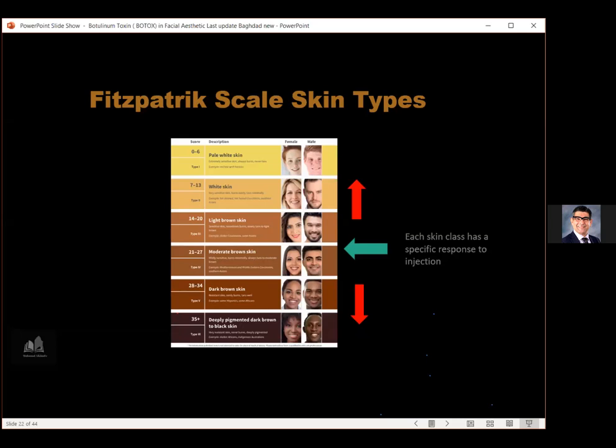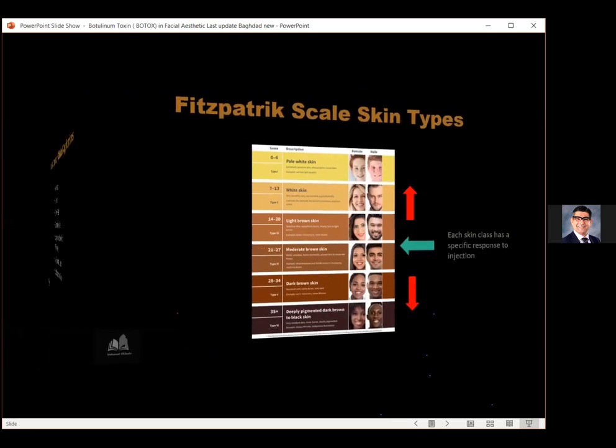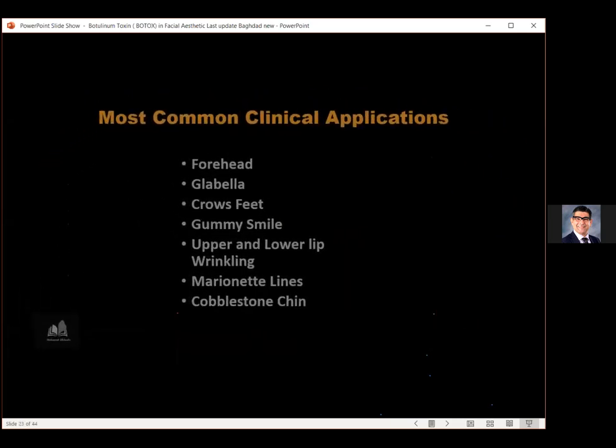Then, which one is better? The fair skin is better. You have to explain that for the white skin. Maybe you need extra, maybe you got chemosis because the skin is thin. With the black skin, you have to talk about some kind of scar formation.